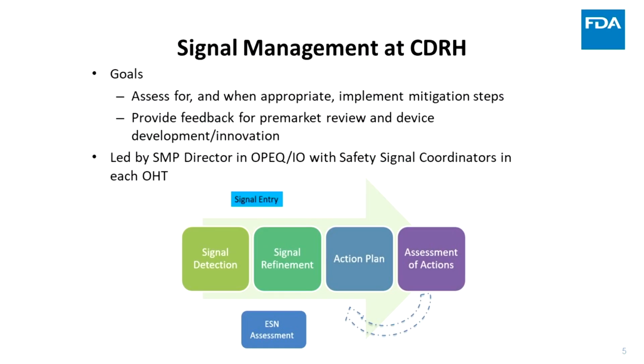CDRH's signal management program was established to ensure consistent and timely evaluation and mitigation of signals, as well as to promote the feedback of important information to the earlier stages of product development and evaluation. The program is led from OPEC's immediate office, and there are safety coordinators in each OHT, or Office of Health Technology, within OPEC to lead the processes.